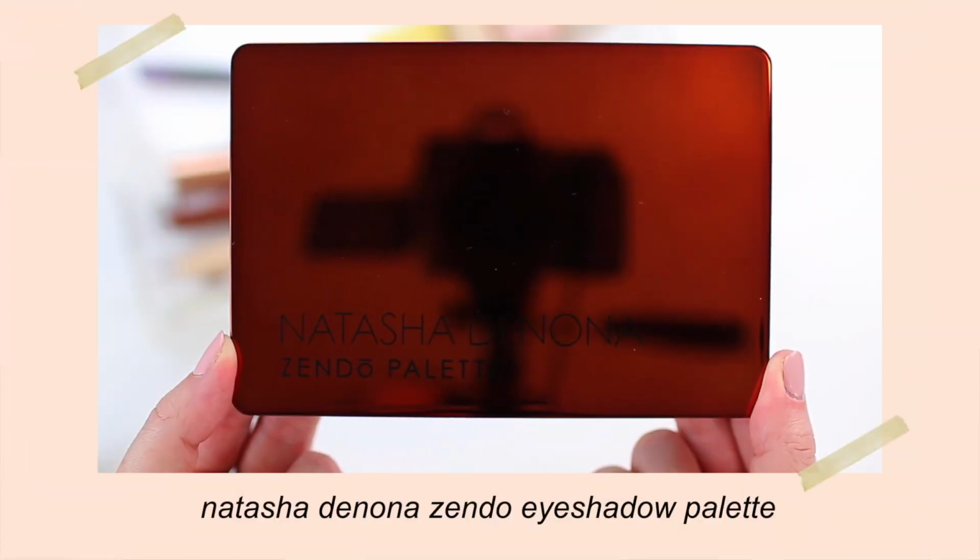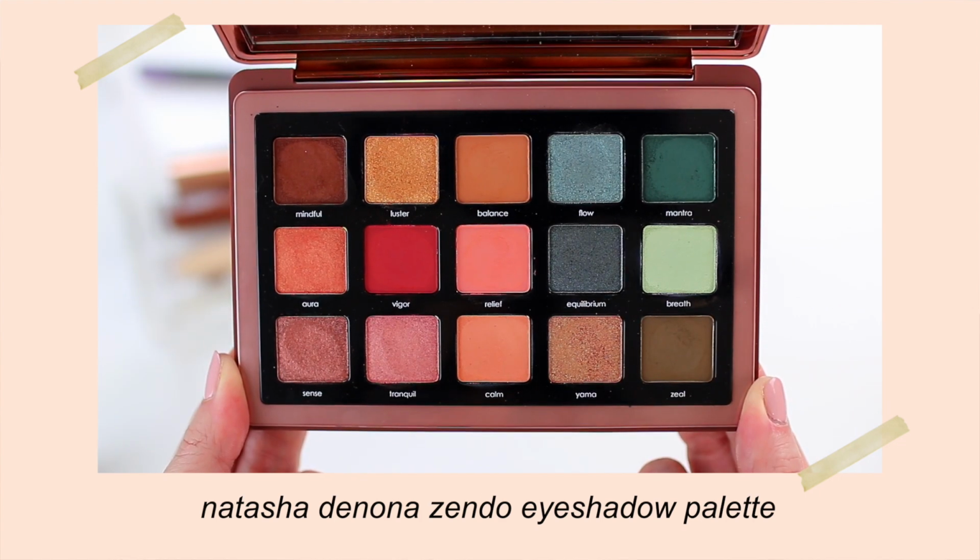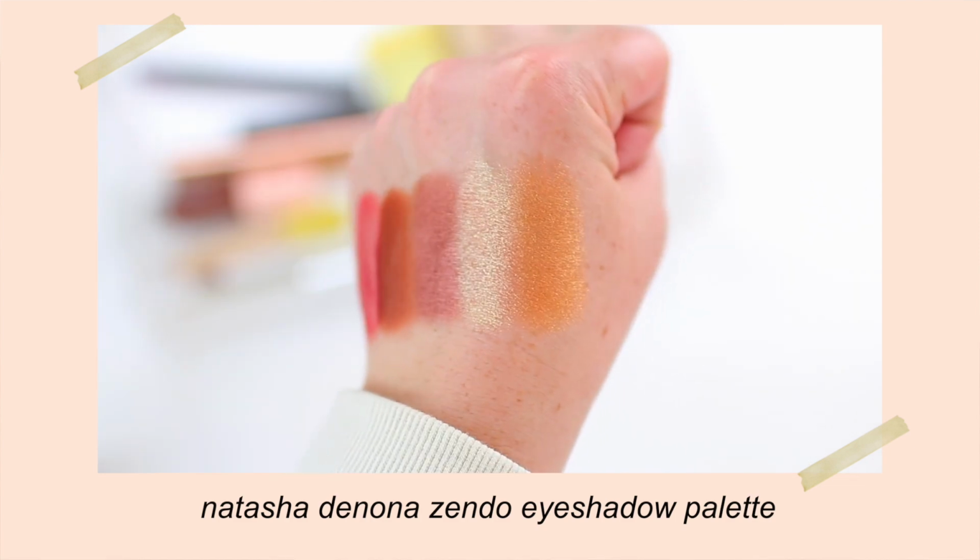And I am going to be using the new Natasha Denona Zendo palette. So let me do a close-up for you guys and some swatches. This is the only product in today's video I haven't actually tried out at all. So today's video is going to be a complete first impressions using this.